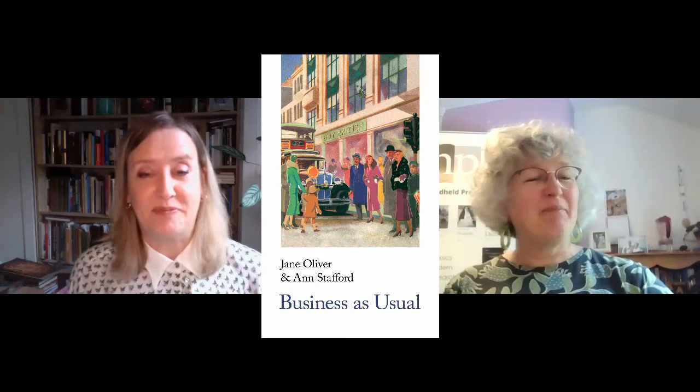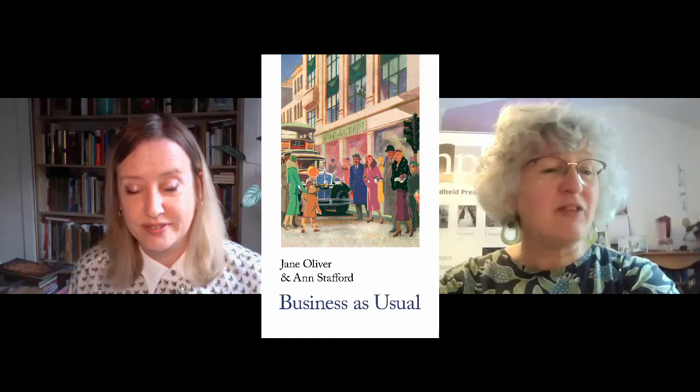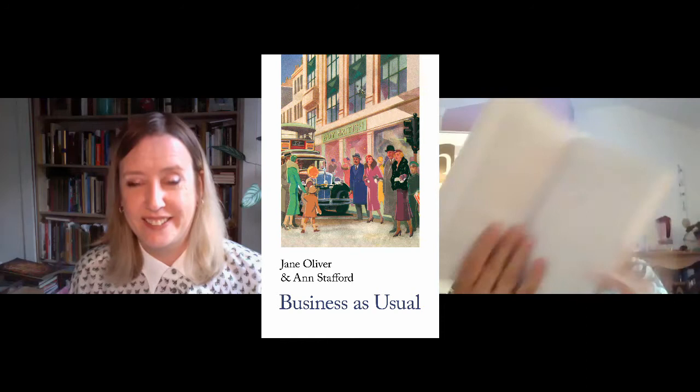And now we have our current bestseller. Yes, Jane Oliver and Stafford. As you know, I love it. As usual. So this novel is another one I discovered. I found it in a book sale. I read it on the way home in the train from London and I nearly missed my stop. It was that good. It's full of illustrations, if I can find them.